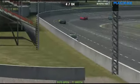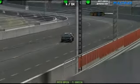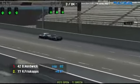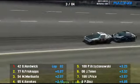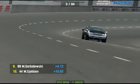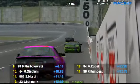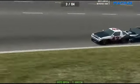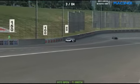What must go through the heads of those 2 in front? 2 seconds between them and the following group. That means, actually, you cannot gain 2 seconds within 3 laps. So those two will make up the winner for the first Kyoto 150 if this stays green.